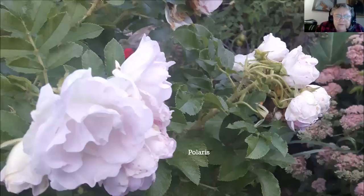This beautiful rose, because I love roses, I have tons. This is called Polaris. I put this one in here because he's white with a tinge of pink and blooms, and then he blooms again, and then he blooms again. Has a huge scent and gets up to 8 feet tall. I think this would be a stunning centerpiece in a nighttime garden. It's a zone 2 rose.